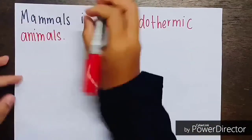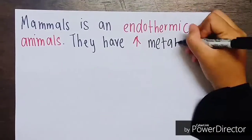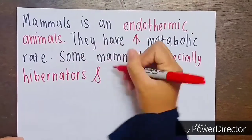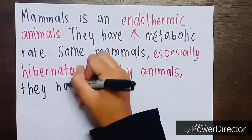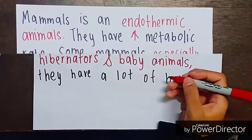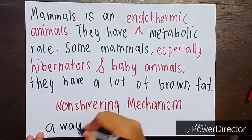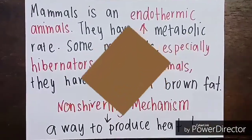Mammals are endothermic animals. They have a high metabolic rate. Some mammals, especially hibernators and baby animals, have a lot of brown fat. This mechanism is called non-shivering thermogenesis, which is a way to produce heat.